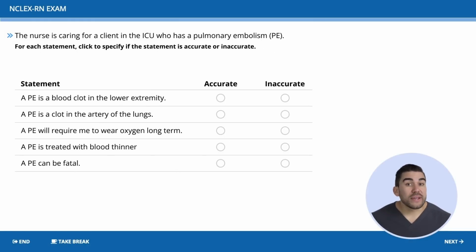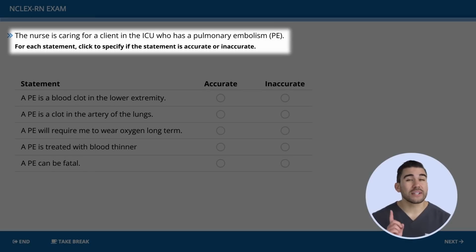All right, it's that time again. Let's answer this question. This question's asking for each statement. We have to click to specify if the statement is accurate or inaccurate. The problem here is a pulmonary embolism, or basically a PE, and we're not talking about physical education. We're talking about a blood clot in the lung that can kill the client.